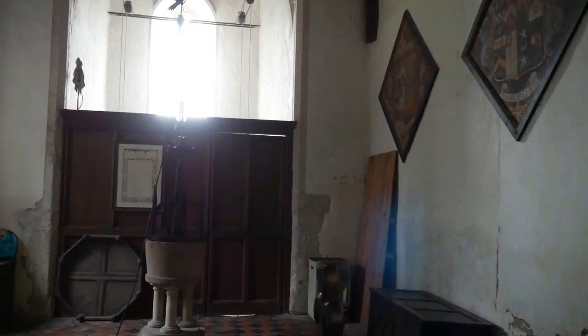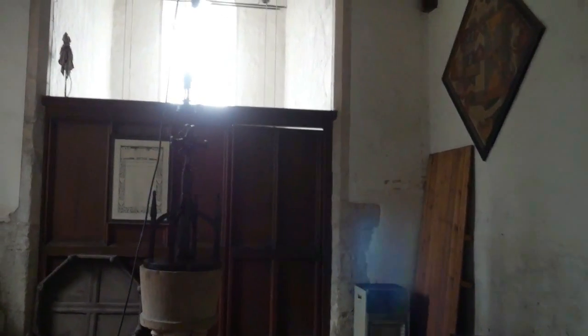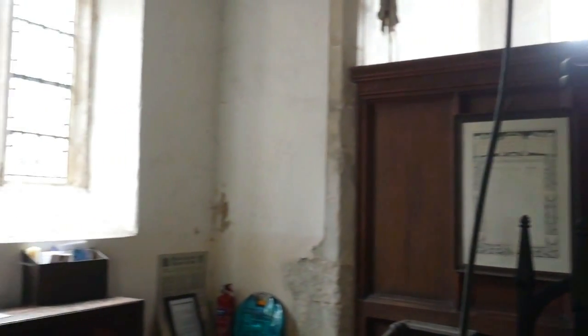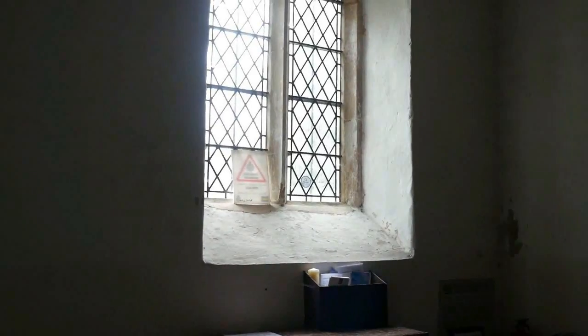And the church here is normally locked, I must point this out, and a key holder very kindly came and opened it up for us, and we're very grateful for that. But the church is basically locked when it's not in use.